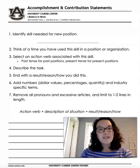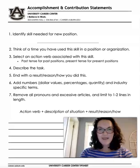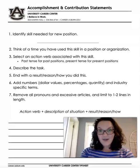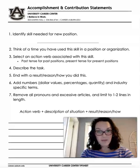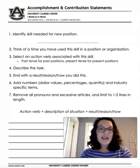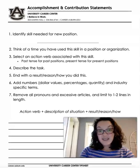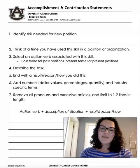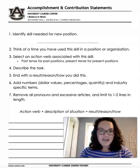Or you can talk about the reason or the purpose. Why did you perform that task? What was the meaning of that task? Or you can talk about the method or how you performed that task. So maybe it was a particular computer program you used or a software or a technique that you learned in a class, something like that. And honestly, you can use multiple of these. You can talk about the method and the purpose if you want to. So these are just some helpful ways to get you thinking about how we can strengthen these bullet points, all right?